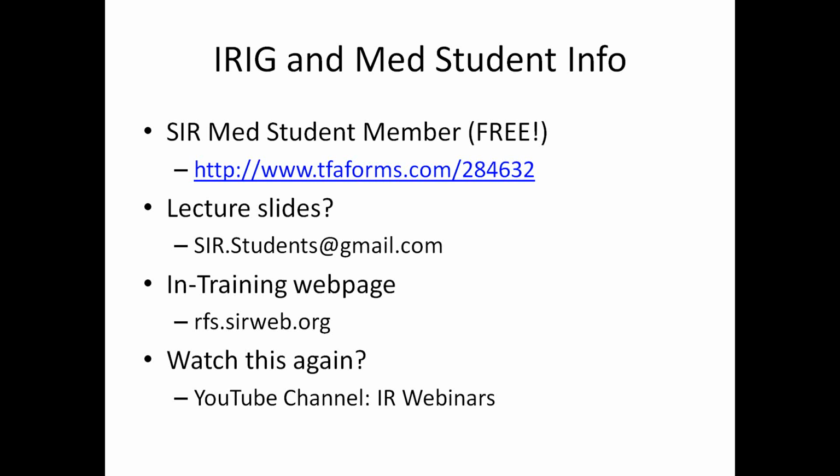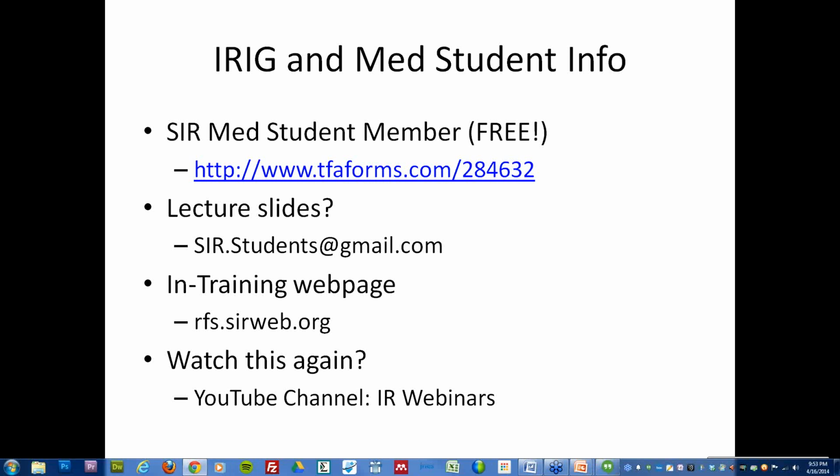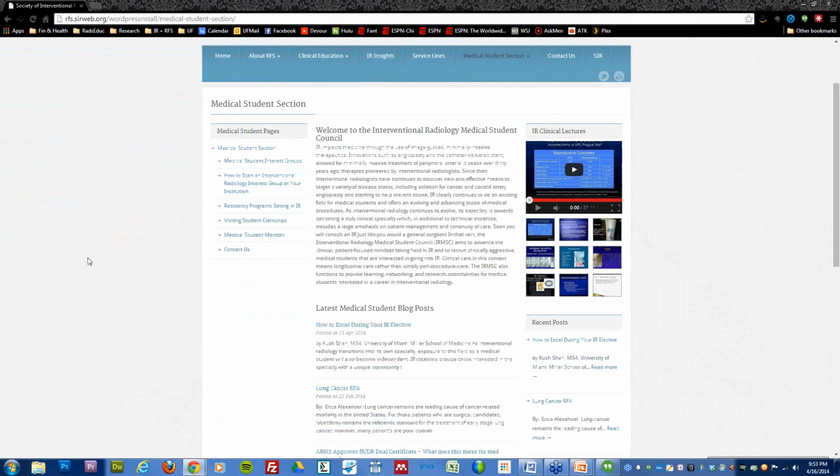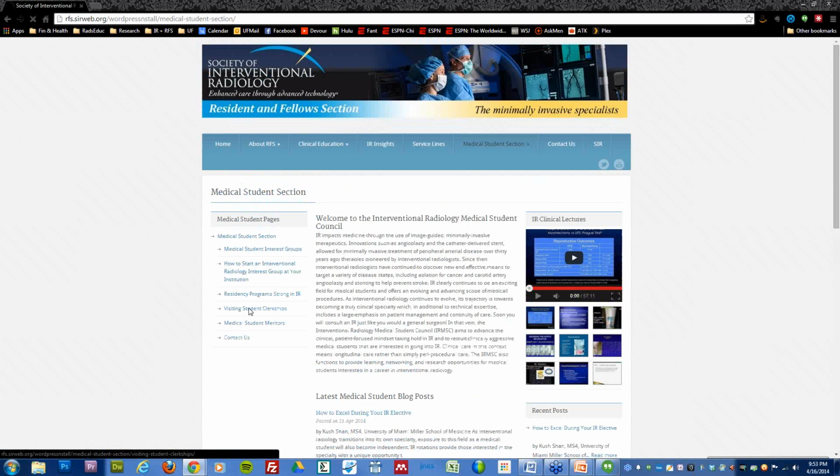On the RFS website, it's rfs.sirweb.org, which is on the slide that you can see. On there, underneath the medical student section, is a list of every single IR elective that you can take as an MS3 or an MS4 at every single institution across the country, when it's offered, how many weeks it is, whether you apply through VSAS or through their home institution website. So I would really encourage everyone to go and do an away elective and encourage your members to do the same. That's the website there, so you can find it in the Visiting Students Clerkship tab on the left side. There you go, Dave.